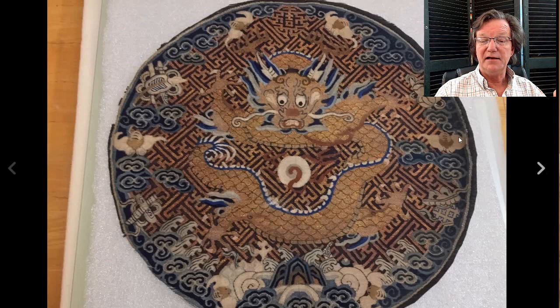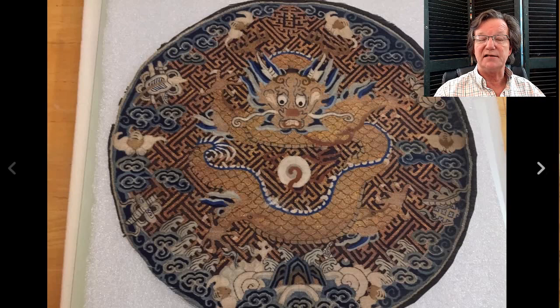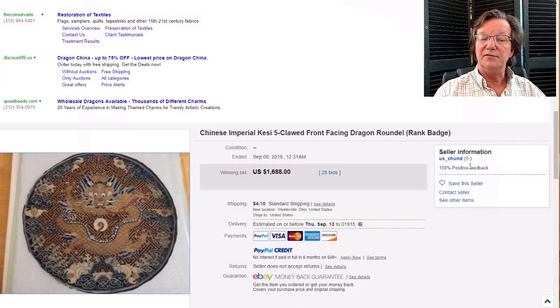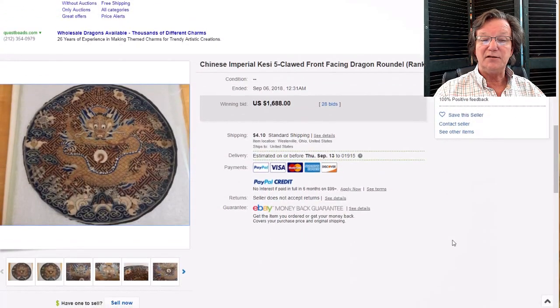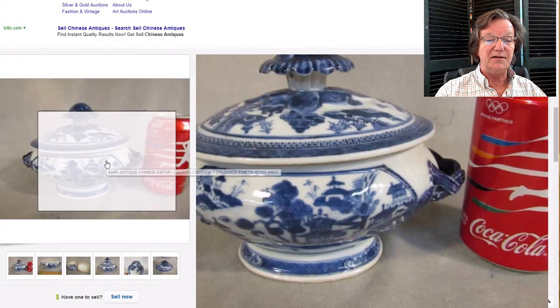All right. One of the things that was up was this really nice dragon rondelle. These always do well on here. These are always popular. Textile collectors find a lot of good textiles like this on eBay. Lots of them appear. And this one did quite well. It brought $1,688, just sold the other day. And there was another one last week that did pretty well also, very similar to this one, if you may recall.